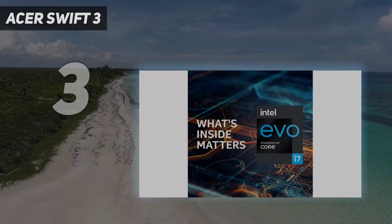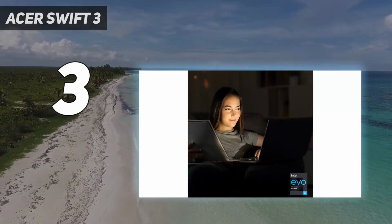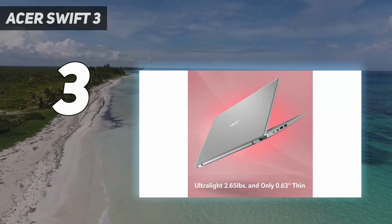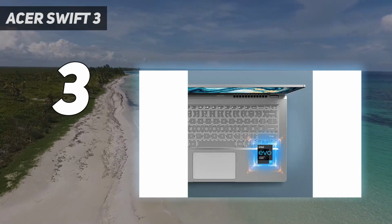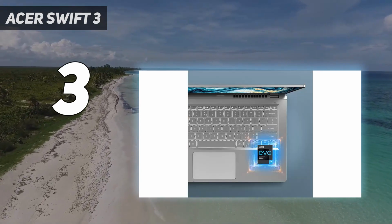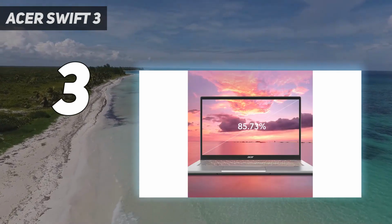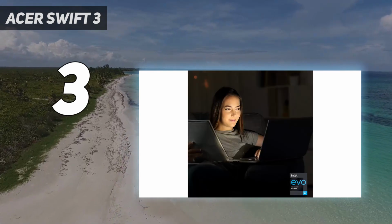Acer Swift 3. The best budget laptop for students we've tested is the Acer Swift 314, 2020. Acer's Swift models aren't exactly considered budget, but because this is an older model from 2020, the price has decreased considerably, making it a great option for those on a tight budget. It's compact and lightweight, and its battery lasts over 13 hours on a full charge.